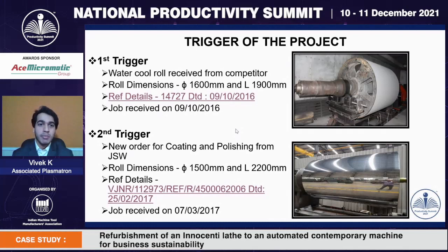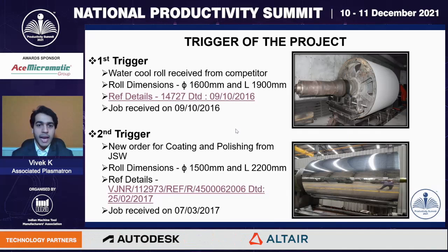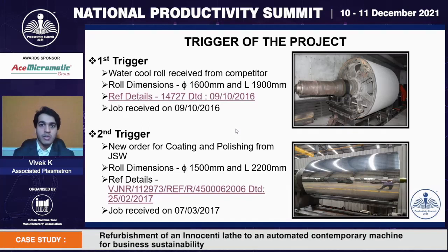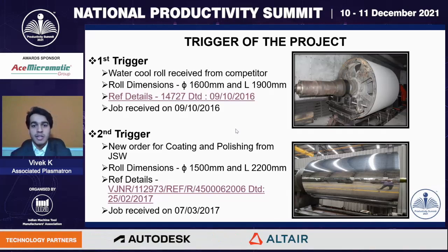The dimension of the roller was approximately 1600 mm diameter, and the length was around 2 meters. So this was the first trigger, when we came to know about such parts in the steel mill industry. The second trigger happened when we directly bagged an order from JSW Steel, Bellary. Again, the size of the roller was around 1500 mm diameter and around 2 meters length. We started thinking that there are such huge parts which require coating, pre-machining and post-machining operations, and there are no other coating companies, at least in Maharashtra, able to do such big size parts.